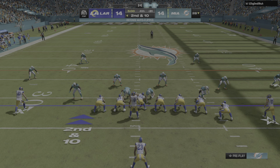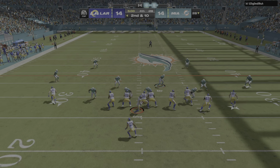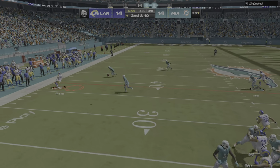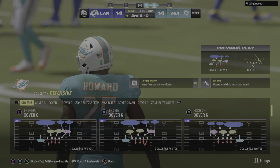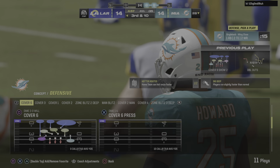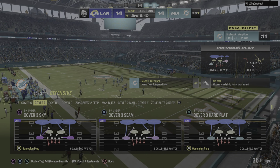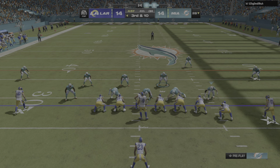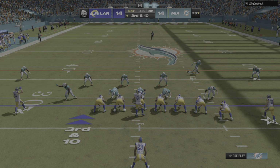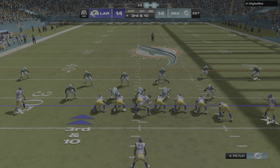Second and 10. Stafford. And his throw is incomplete. He was looking for Cooper Kupp there, and it's third down. Now right where this set of downs started, they need a full 10 here to pick up the first down and move the chains.